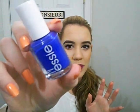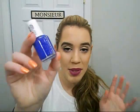Then I have an Essie nail color in the color Butler Please. And oh my gosh, look at that blue. Ooh. It's like a royal eye-popping blue. I mean, it's so beautiful. I've been really into blues lately for some reason. I don't know why, but I've been looking for a royal blue just like this color, and when I found it, I had to get it. I've been using it a lot this month. It just is so eye-catching. I love statement nail polishes.